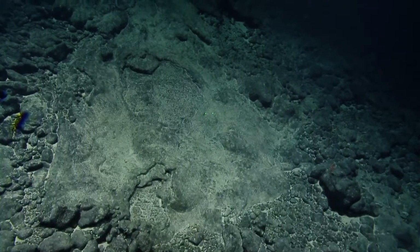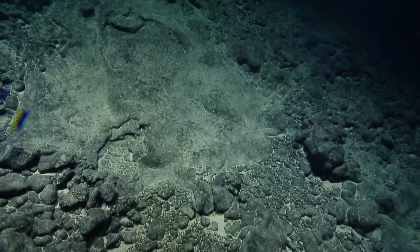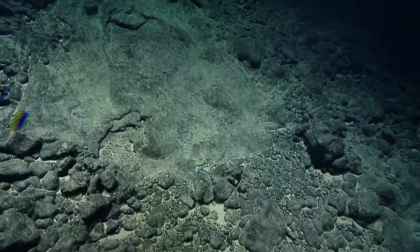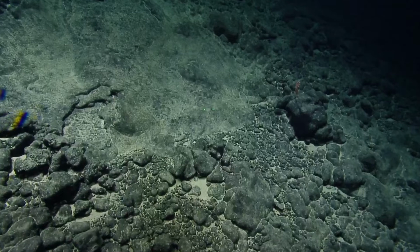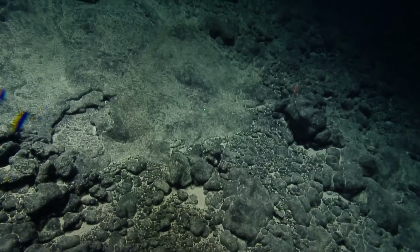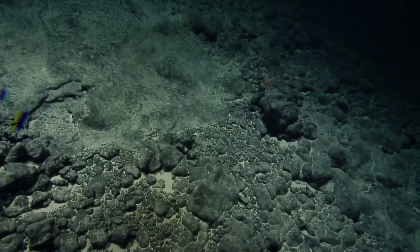I don't know if this is a rock collection candidate site. I don't know what this is here. It's almost like a sheet flow. It might be ground up. Is that crust right here? That ledge? I'll circle it right here. It almost looks like a layer of manganese crust. It does.